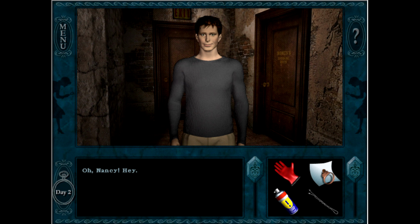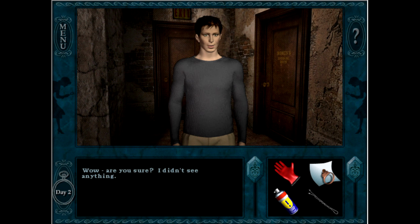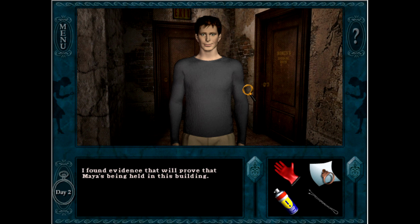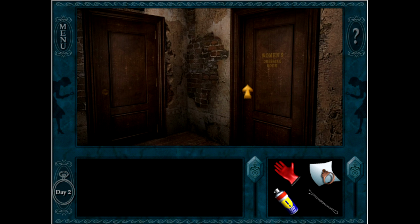Oh, Nancy. Hi. I think the kidnapper just moved Maya to a new hiding place. Have you seen anything suspicious around here? Wow, are you sure? I didn't see anything. I found evidence that will prove that Maya's being held in this building. Wow. Evidence. Where? I'll talk to you later. I've got to get a hold of Sergeant Ramsey.